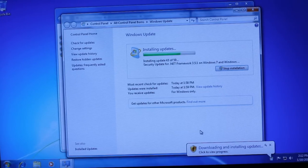That was cool. Okay, here's .NET Framework 3.5.1. Whenever I see the .NET framework, I always think, oh god, it's going to take forever. But, yeah, those .NETs are installing quite quick.